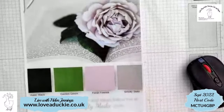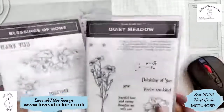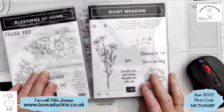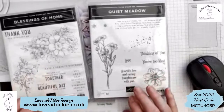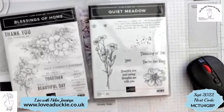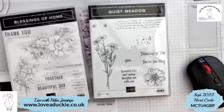And I have grabbed 2 stamp sets to have a bit of a play with, both quite floral ones. One is the Blessing of Home stamp set, and one is the Quiet Meadow stamp set. So I thought we'd have a bit of a play with those. We'll see how we get on, sort of playing between the 2 of those. I'm going to grab a bit of shimmery white cardstock.